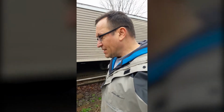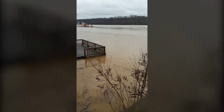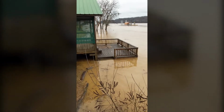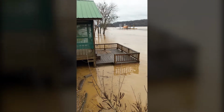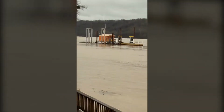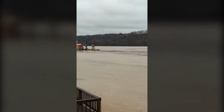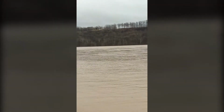Now, the reason that we're having to do this is it looks like the river is going to crest at about 29.6 feet. And at 25 feet, we're supposed to pull out. So let me show you over here. This is the neighbor's deck, and as you can see, he's had a bit of an issue with his deck already underwater. And out there is actually a filling station that, believe it or not, is normally connected to a dock. And as you can see, there are no docks whatsoever because they're all underwater.